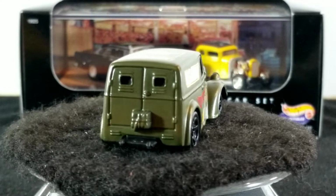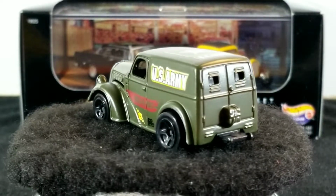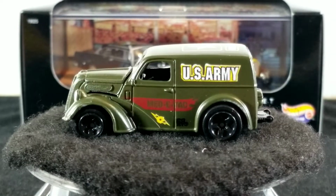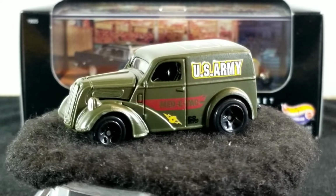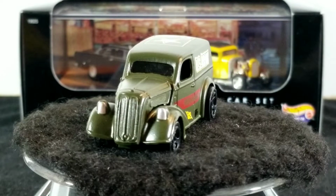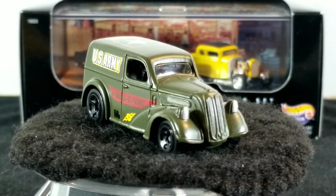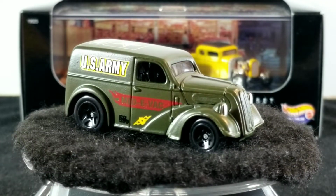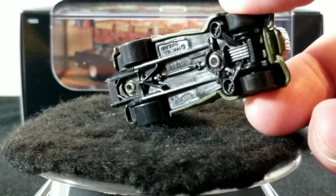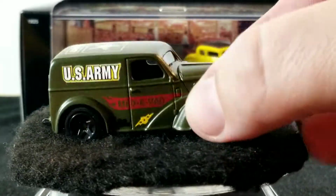Nothing real too exciting about it other than I didn't have it and I needed it to complete my collection. U.S. Army version, military rods. It's Army green. It's got some cool military style graphics on it, and the Army logo on top. It's got the opening hood. It's got blacked out 5-spoke wheels, just plastic wheels. Take a look at the plastic, black plastic base, black plastic wheels.